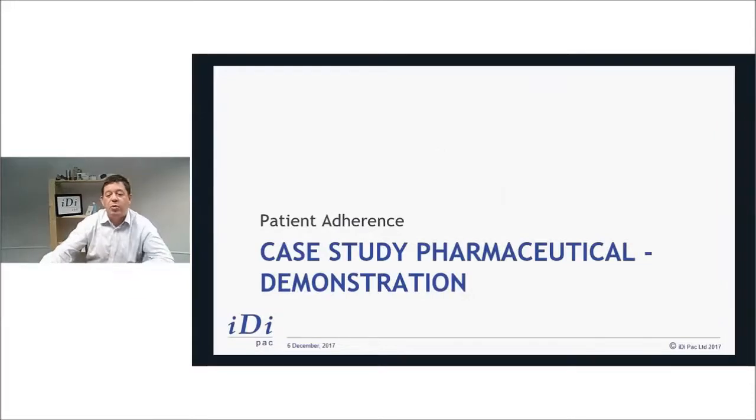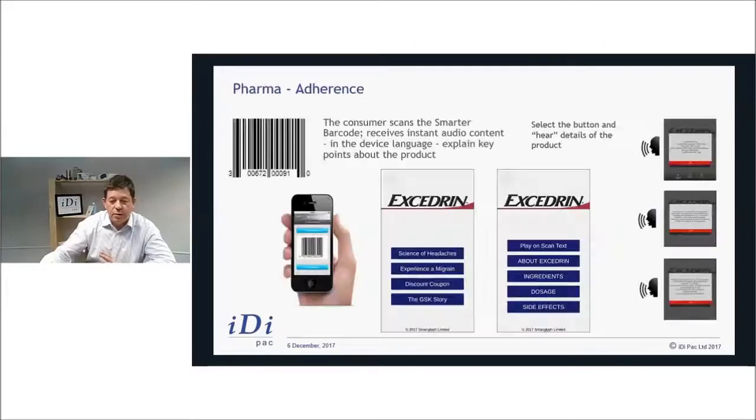So, a small explanation and then a demonstration. We have the barcode, standard barcode, we have the code itself, and we work through a set of menus, which I say will take you through. This takes you through to the talking information, which is the first piece of the jigsaw. So the talking packaging provides you with information related to the delivery of messages. Now, the information, the audio file, is delivered in the language that the phone is set to.